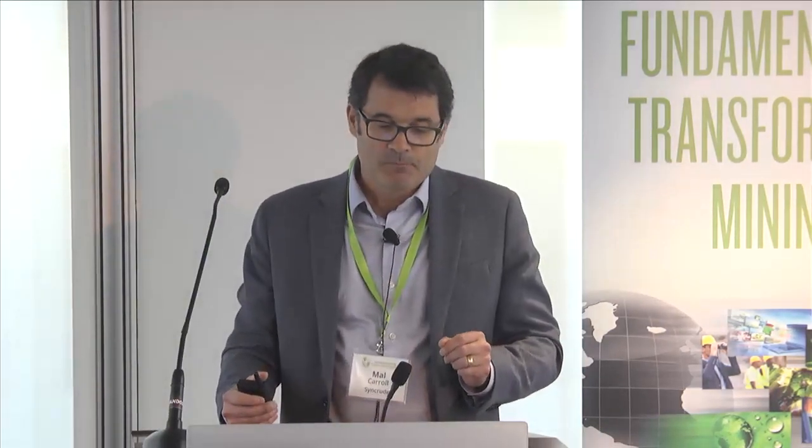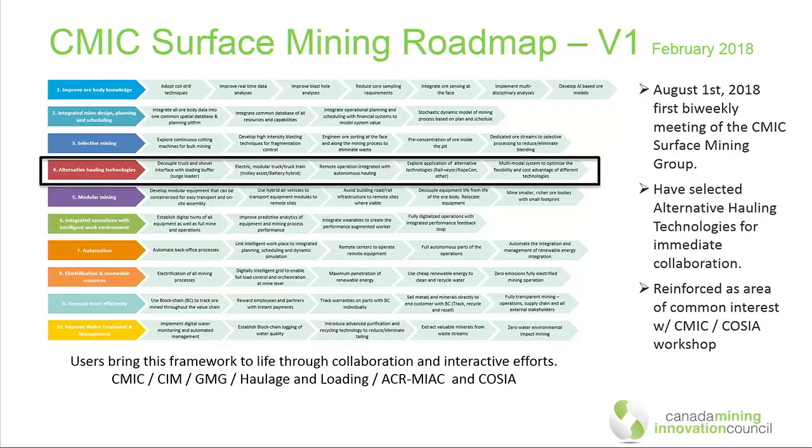The surface mining roadmap. So this is a roadmap, and I think I presented this last year, and it was very fresh last year. This is a roadmap that a number of the oil sands miners and hard rock miners put together just over a year ago. And it certainly has been a great focal point and guide for determining what we believe is important in terms of developing technology in the surface mining area. So a bit of an update, I guess, since last time we met.